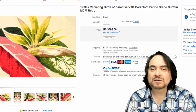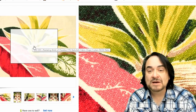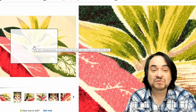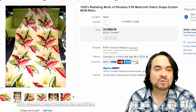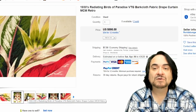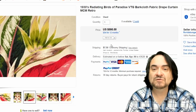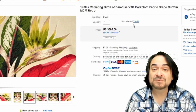Now, the next one here is bark cloth. Bark cloth is thick. It's almost like a canvas in nature, in my personal opinion. They're usually rough, not very soft. This is just a typical type you would find. This is perfect for this era, 30s, 40s, and 50s. Single panels of drapes are what I usually find these in, and they always sell. You see they listed them in two individual panels, $595 for each panel.